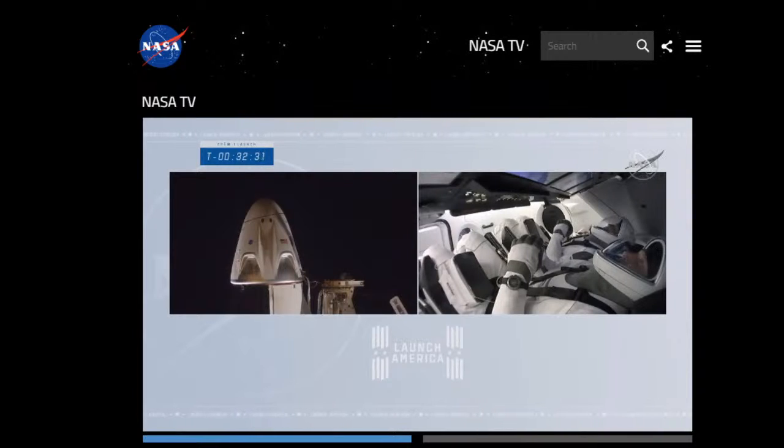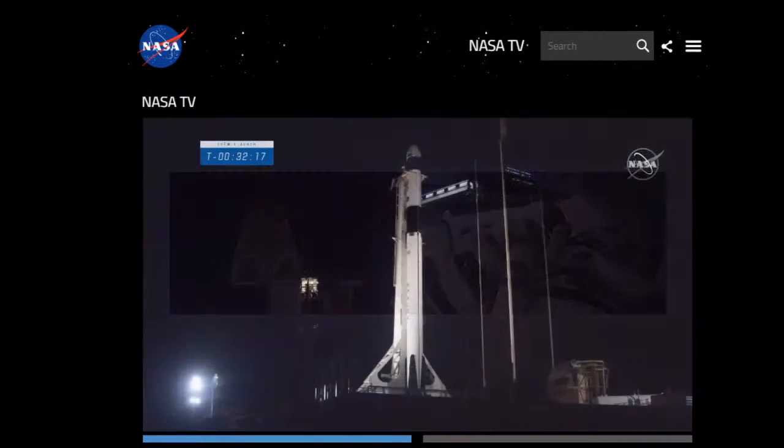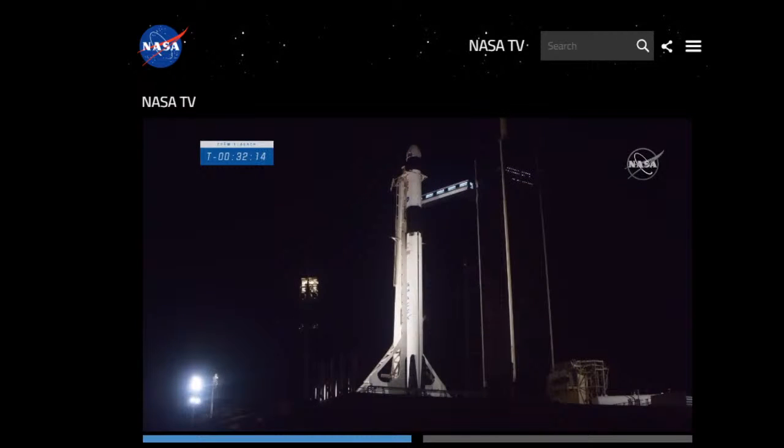Now, the propellants that feed the Merlin engines that power Falcon 9 are two liquids. One liquid is the fuel, the other is an oxidizer. And that fuel is a refined form of kerosene, also referred to as RP-1. Now, our oxidizer is densified liquid oxygen, also called LOX. Densified means it is kept much colder than typical for launch vehicles, and it takes up less volume. This allows for more oxidizer to be loaded into the first and second stages.